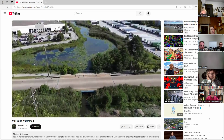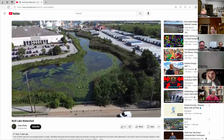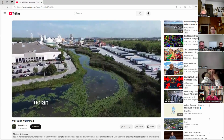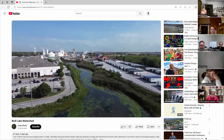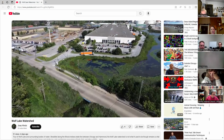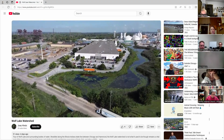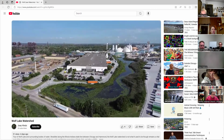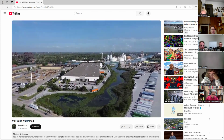Indian Creek, a winding tributary near the Ford Assembly Plant, serves as a vital artery within the watershed. This small creek threads through urban and industrial landscapes, bringing an unexpected touch of nature into a highly developed area. Although influenced by nearby industry, Indian Creek remains a crucial ecological component, offering habitat and connectivity for various species.